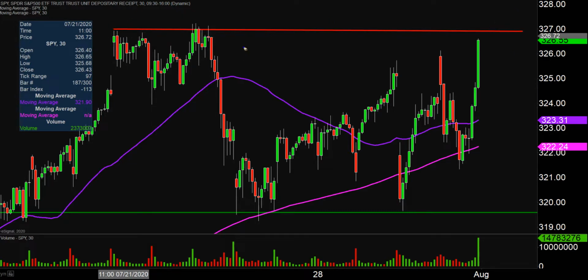But also keep in mind, look very closely. There's been several little miniature fake breaks. So just because it goes to 327.01 does not mean that for sure it's a break. There's been some fakes. So how much confirmation do you want to get? That's up to you.